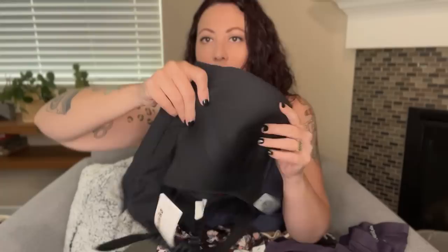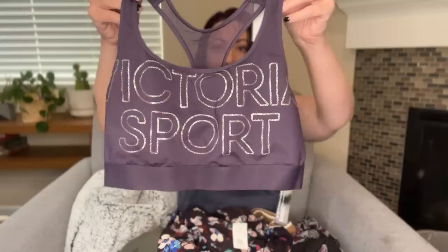Nuts. This is a brand new tags Marika bra, and it is a size US 3X. So I could not leave this amazing little brand new tags sports bra behind. Another sports bra. This is a Victoria's Secret sports bra. It's a size large, and it just has a really cool graphic on the front.